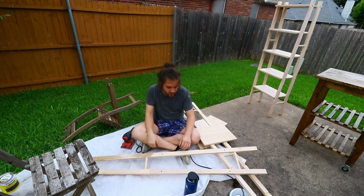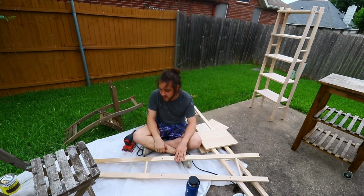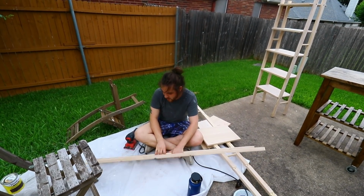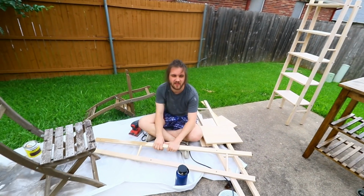Yeah. So anyways, these are going back together, more beat up than they came apart hours and hours and hours ago. Sorry. It's alright. It is what it is. First IKEA project though, so no big deal.